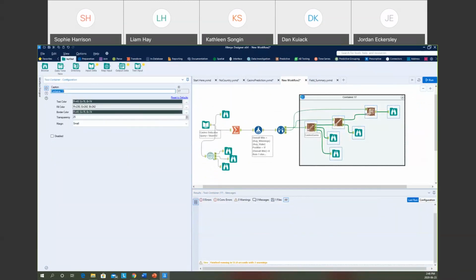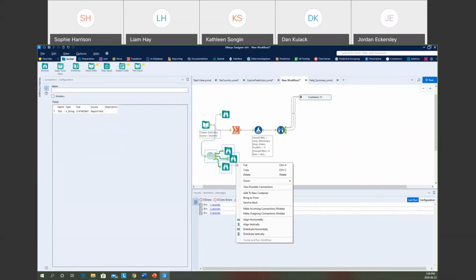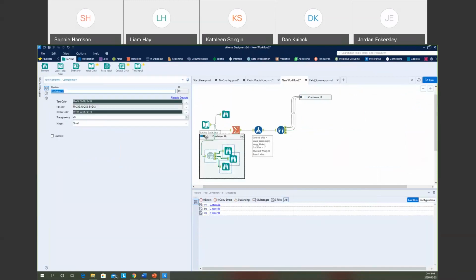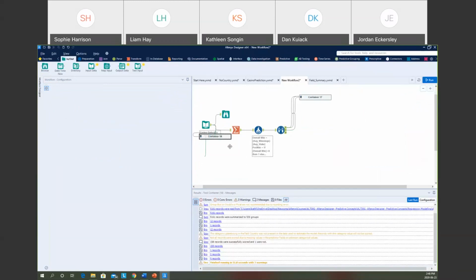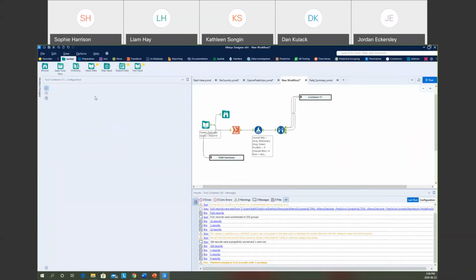I'm going to hide that just because I don't want it to run every single time I run this data flow. And just in order to clean up my data as well, I'm going to name these containers. So this is going to be my field summary, and this is going to be my linear regression.